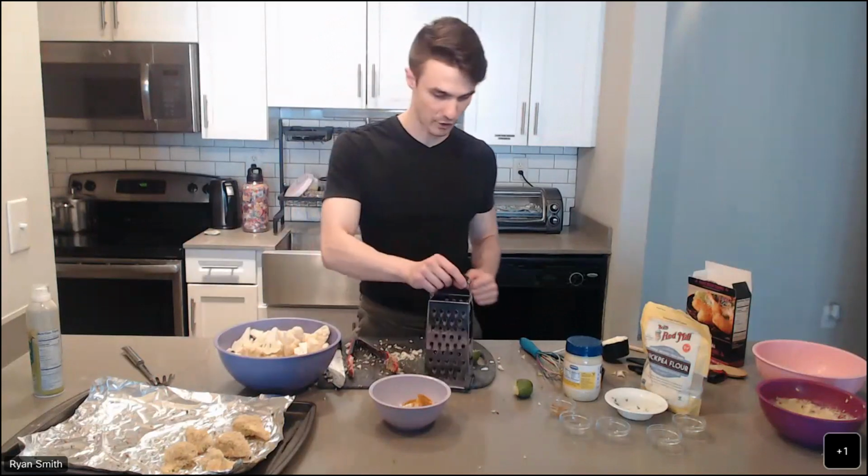And then what we're going to do now is we are going to use that other half of the lime. We're going to get some lime zest off of it to add in. That gives it a really nice flavor. It also changes the color a little bit in an interesting way. If you're using bottled lime juice, you won't have the lime zest portion of this. That's okay. The lime juice will still add plenty of flavor. But if you do have a fresh lime, I encourage you to do this.